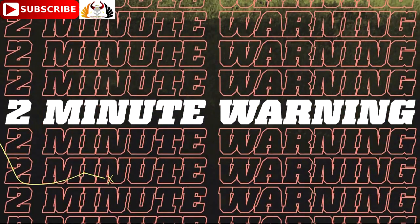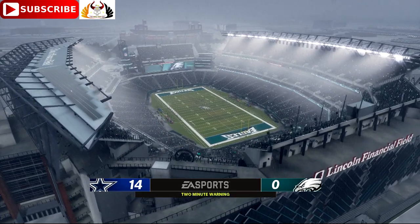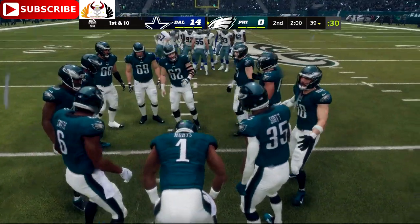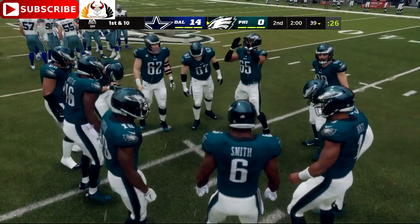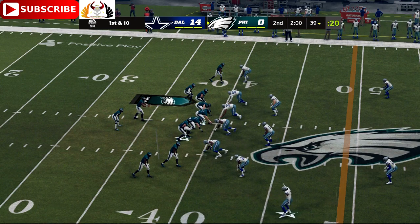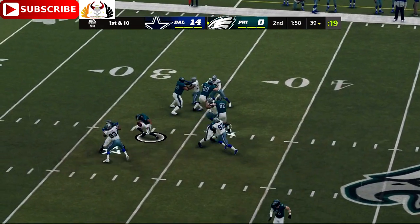Two minutes to play, first half. It's 14-0. We remind you that coming up in 2 minutes' time, we'll hand you off to Orlando, where Jonathan Coachman will have highlights and analysis of this first half of action.